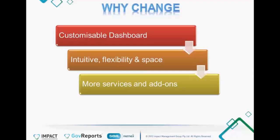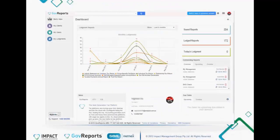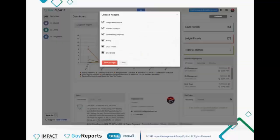So what I'll do now is go into the demo to show you the workflow. I believe it is easier for those who have been using the new versions. There is a lot more functionality, a lot more security, and of course you can select the services or the level of features that you want to have as well. So let me now go through the demo.